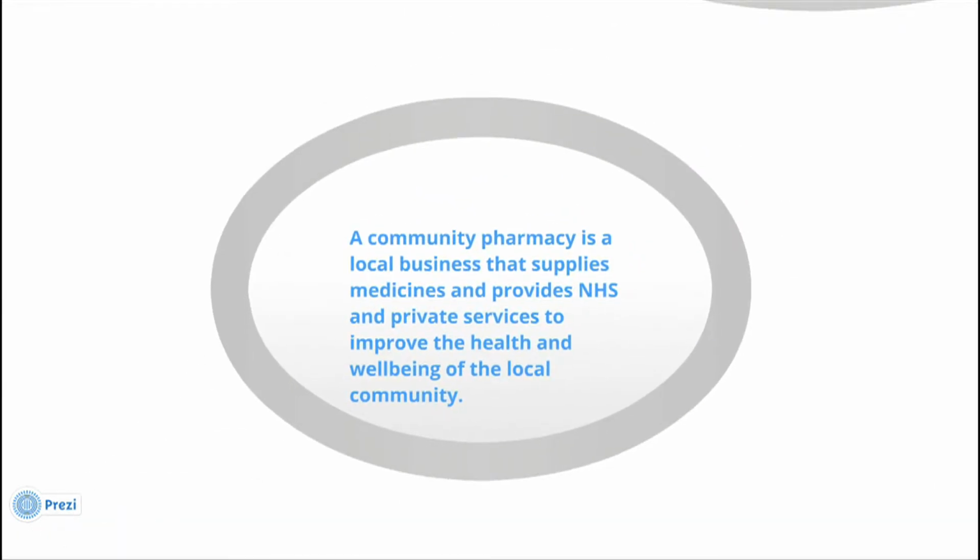Community pharmacies are local businesses that supply medicines and provide NHS and private services to improve health and well-being in a local community. Community pharmacies are independent contractors to the NHS. They are run by large high street chains like Boots, or supermarkets including Tesco and Asda, or more local chains like Lloyds Pharmacy and the Cooperative, or by independent community pharmacists who run the business they work in every day.